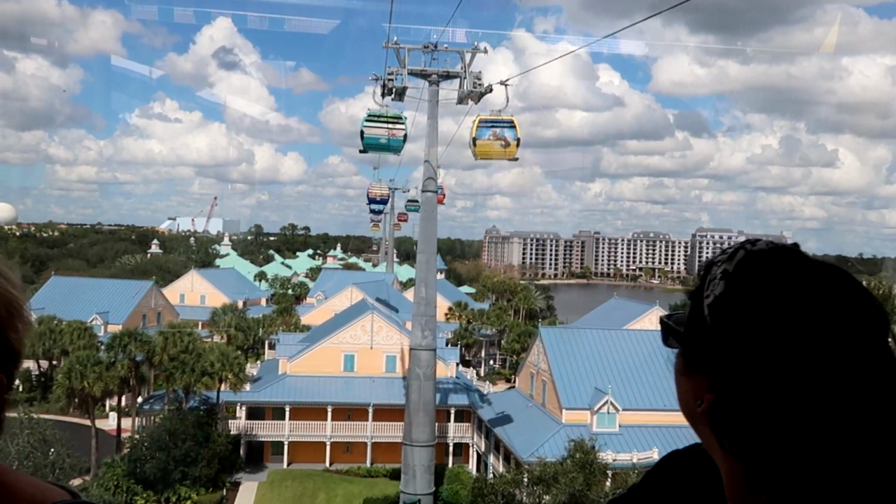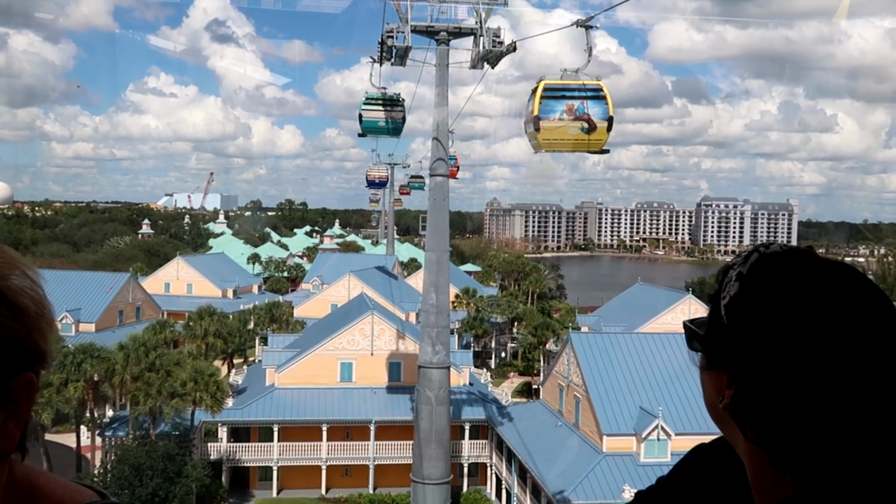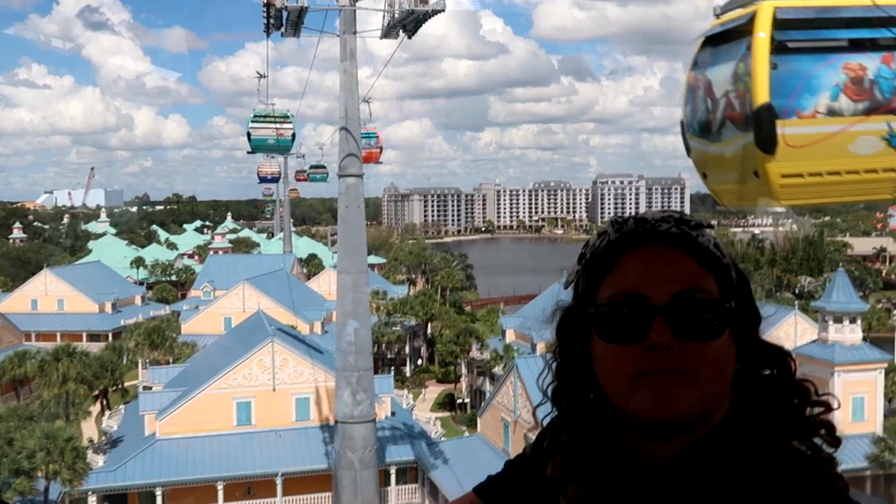We're flying to Disney's Riviera Resort with continuing flights to Epcot.